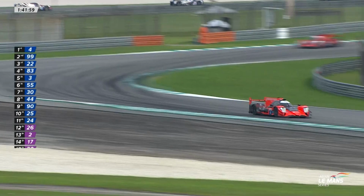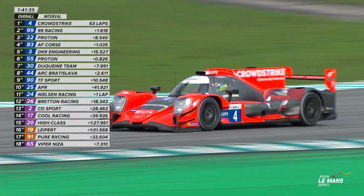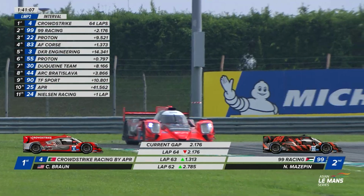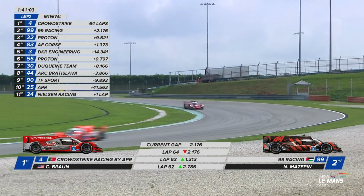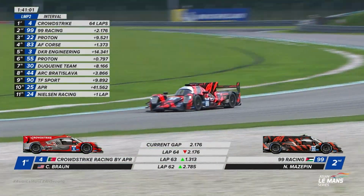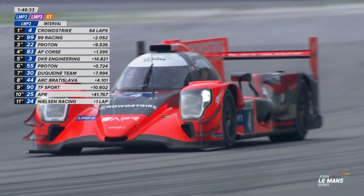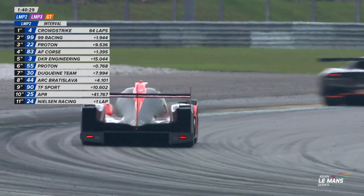Back to Green Flag Racing, leading car with an hour and 41 minutes to go. Colin Brown having a stellar stint at the wheel of the CrowdStrike by APR car. 99 Racing hanging on in there, but couldn't quite live with the pace. Mazepin, having taken the lead, had to give best to Colin Brown.